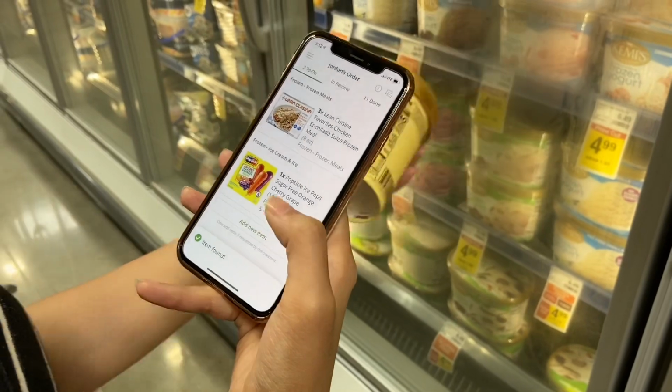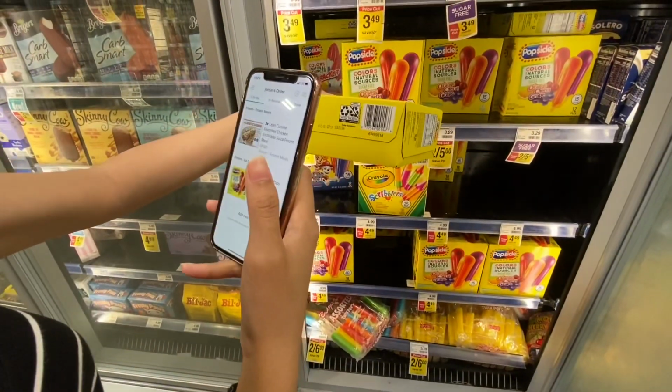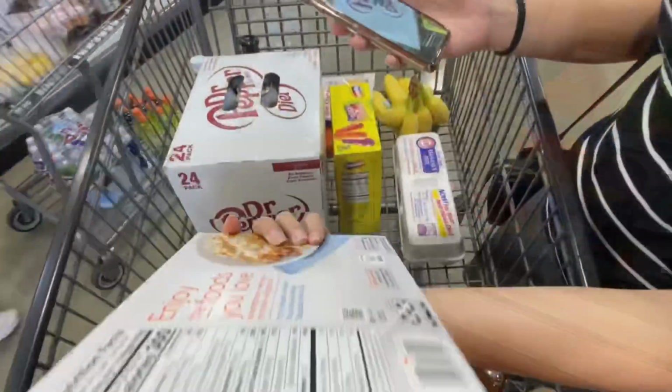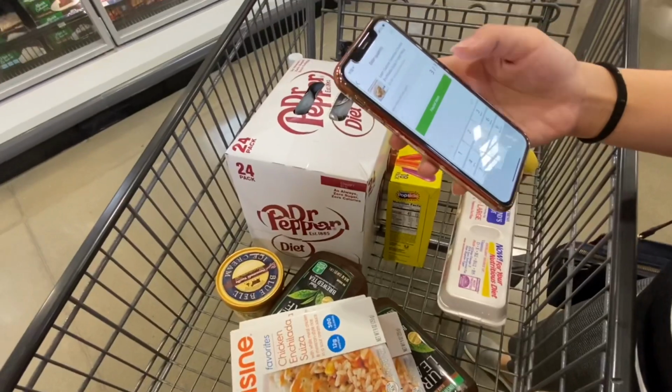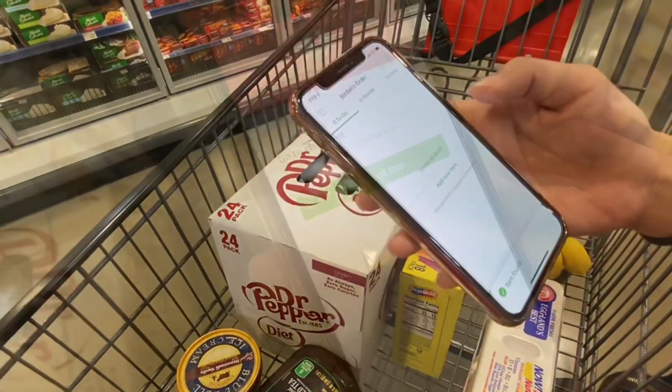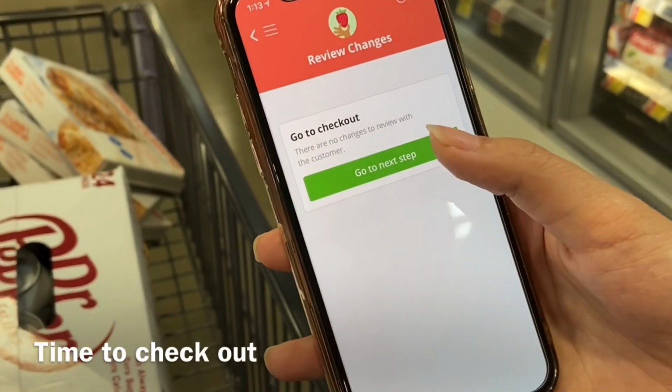So now she's wrapping up the trip with some ice cream, some more ice cream, and some frozen goods. After all this, final scan, just type in the quantity, hit found, and bam, all done. Once it's all done, it's time to go to the checkout.